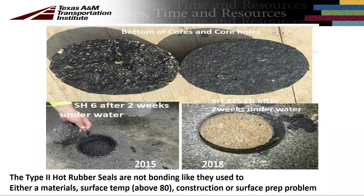But the materials are changing. Back in the old days, there was one supplier of asphalt rubber. Now there are multiple suppliers of asphalt rubber. A lot of this work is done at night. The spec says you've got to have 80 degrees and rising to use asphalt rubber. So some things have changed from 2015 to 2018.